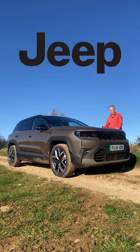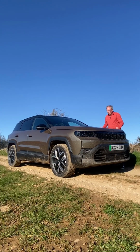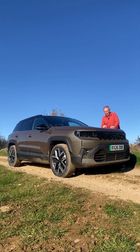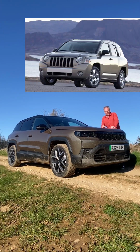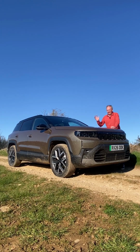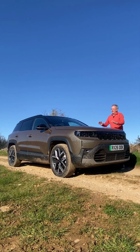Jeep. It's been with us for 85 years. Brought us the Willys Jeep, the CJ, the Wrangler. 19 years ago, Jeep gave us the Compass. Were we grateful for that? No, not really. It wasn't a good looking car, it wasn't a great Jeep. But this is the latest generation, and it's a whole different thing.